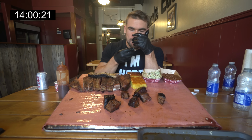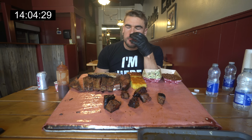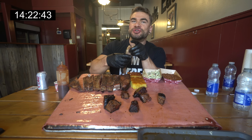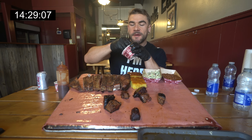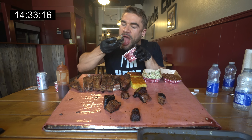Oh my god. Oh my god. I think you could find Jesus in this brisket. You could find Jesus in this food, guys. Good barbecue. If you haven't found God, you haven't had good barbecue. Appreciate it.